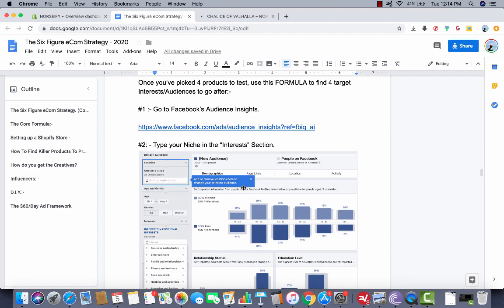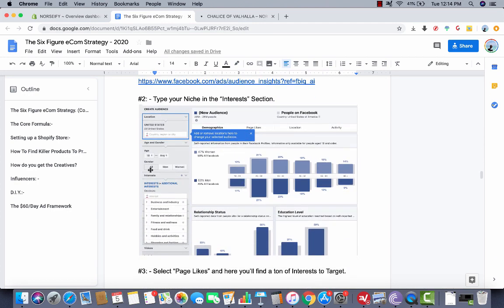Go to Facebook's audience insights, and then type your niche in the interest section. So you're going to see a page like this. Here you're going to put the location of the customers you want to target, and here you're going to put the name of your niche. In this case it's outdoors.